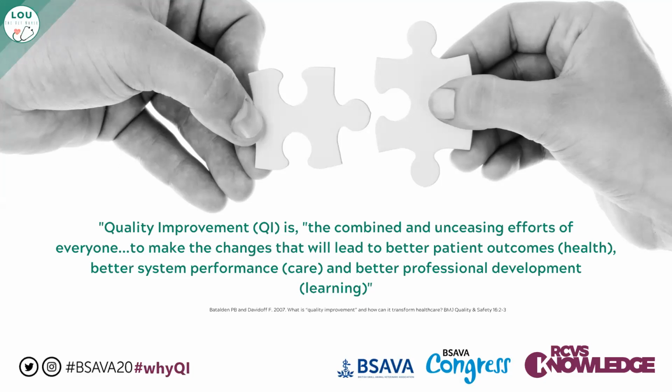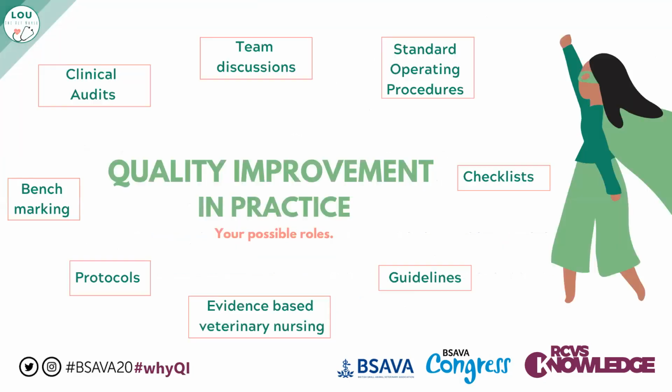The thing about quality improvement, which comes from a slightly different angle, is how we work in practice ourselves, how we deal with situations, and how we can use resources to assess how we're doing and make things even better. So firstly, when you think of quality improvement, you might not actually know really what quality improvement is or what sort of tasks that would involve in practice.